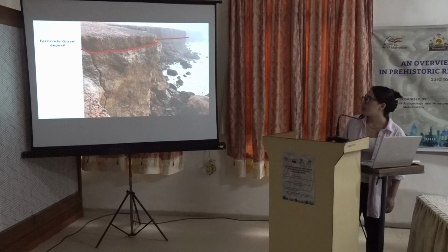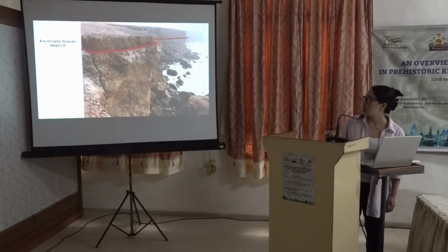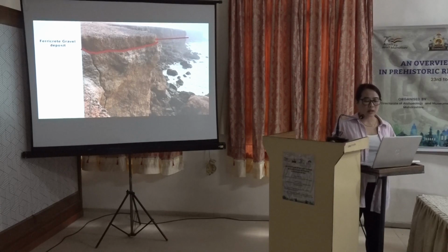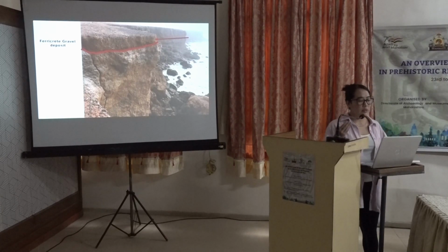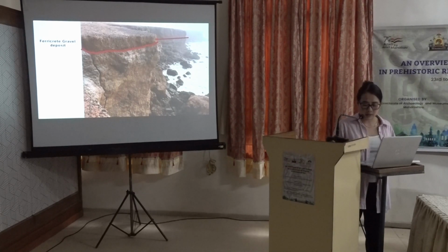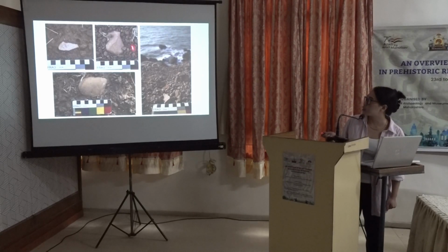We also observed that this thick, almost 30 to 40 centimeters thick ferricrete gravel deposit is where the artifacts are coming from. Today, because of erosion, we are either finding artifacts from the loose ferricrete gravel getting exposed at the surface, or consolidated within this ferricrete gravel. So these are examples of the artifacts which are getting exposed from the loose ferricrete gravel.